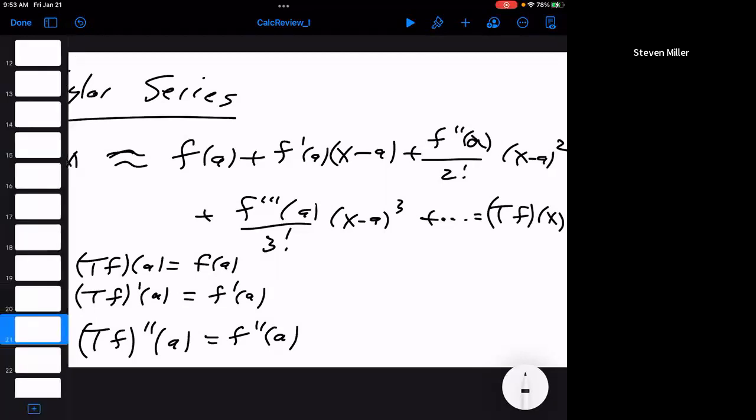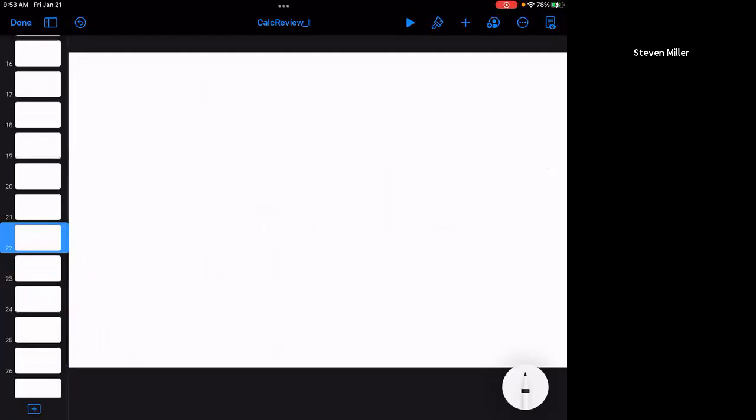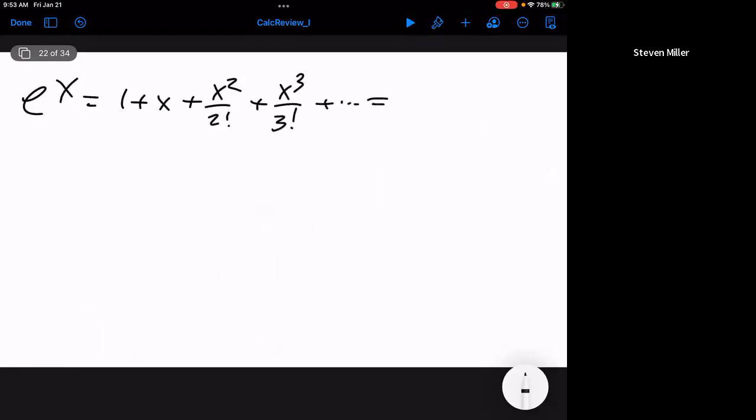A couple of key famous ones, and sometimes these are used as the definitions. e to the x is 1 plus x plus x squared over 2 factorial plus x cubed over 3 factorial plus dot dot dot. It is the sum, n goes from 0 to infinity, of x to the n over n factorial. And this symbol means sum. It means take what you have next to it, the x to the n over n factorial, and replace n with 0, with 1, with 2, with 3, and add.